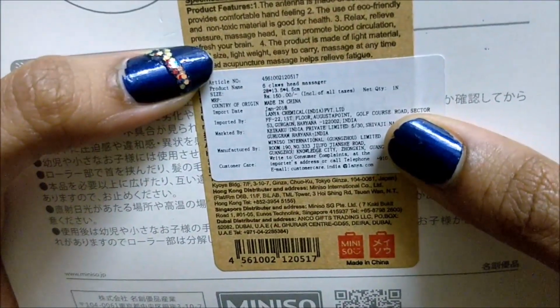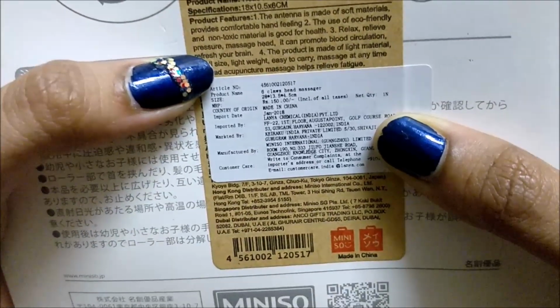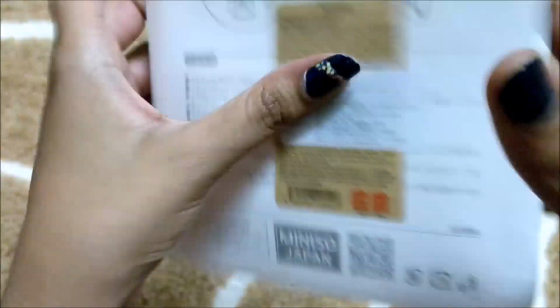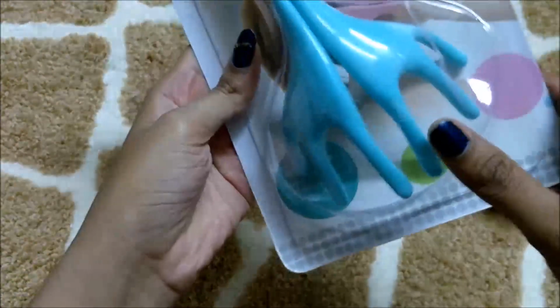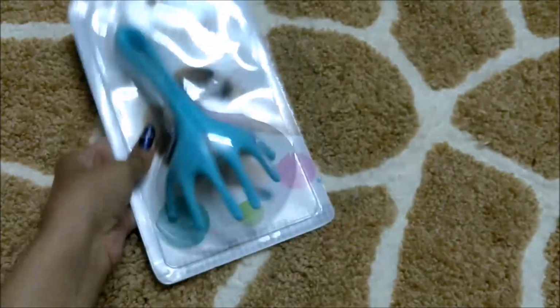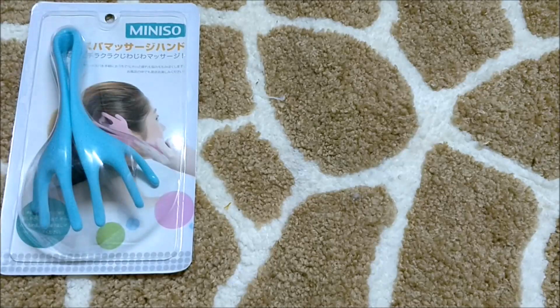Over here you can see it's a head massager. It's worth rupees 150, it's a 6 clouds head massager, and this is how it can be used. This is the first product and I'm really excited to try it. When I do oiling, I really need someone to massage my hair, and now I have this, so I'm really happy.